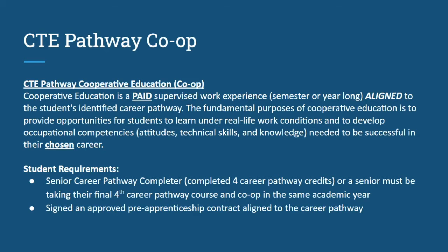The next one is a CTE pathway co-op. And the big difference here between an internship and a co-op is two big things. One, a co-op is long-term, and it also is paid. So that is your biggest difference between an internship and a co-op. This can be a semester or a year long, and it's aligned with your identified career pathway. So student requirements: senior career pathway completer. You completed 4 career pathway credits, or you're a senior and must be taking your 4th career pathway course in a co-op in the same academic year.